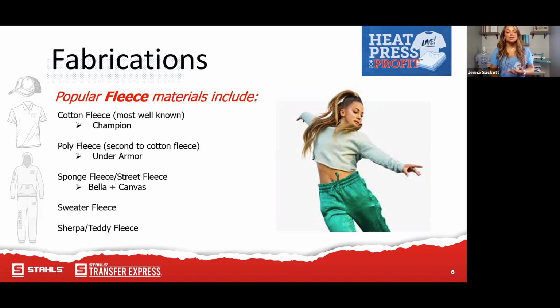We're seeing a lot of those 80s and 90s trends resurface in fleece, where we're working with really bright colors, vintage colors, and also color blocking. All right, so take all that in consideration as you're researching solutions for fleece.